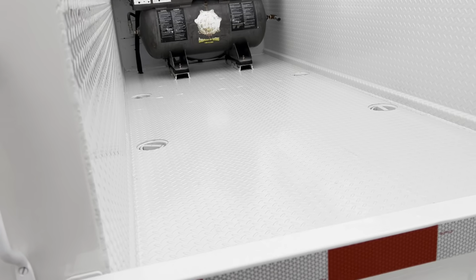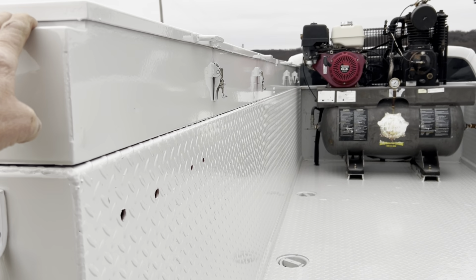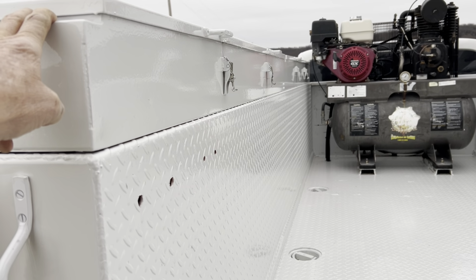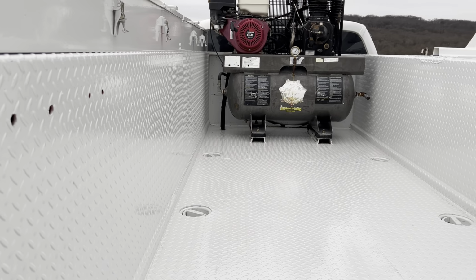Now here's what I want to show you guys. Look at this. You don't ever see this. This is a top load box that sits on top of the service body. And you talk about handy. It has 2 compartments, one in the front, one in the back. It's got dividers in it. I mean, that makes it nice.